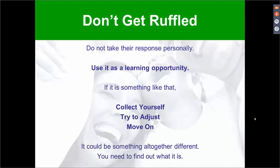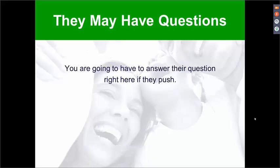You need to find out what it is. It may not be you. It may not be the product. It may be mom and dad just went into the hospital. It could be that they're having problems at home. It could be that they're having problems on their job. It could be that situations have changed dramatically financially for them, and now more than ever they truly need your product, but they don't think they can afford it.